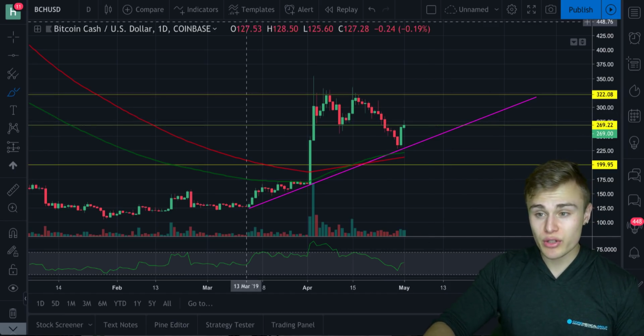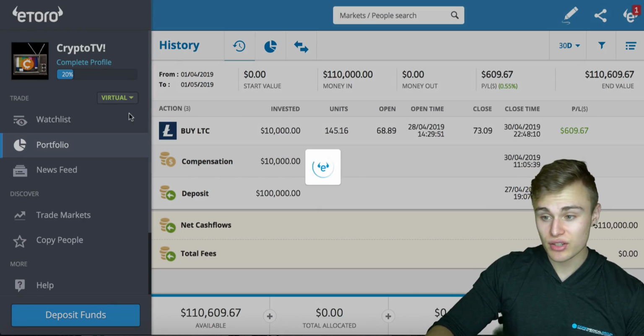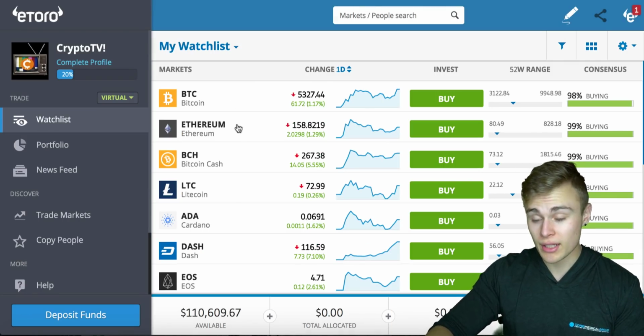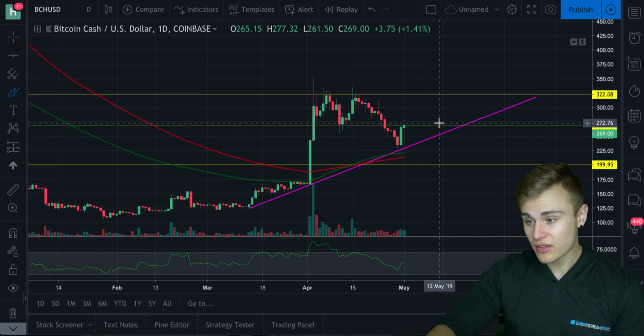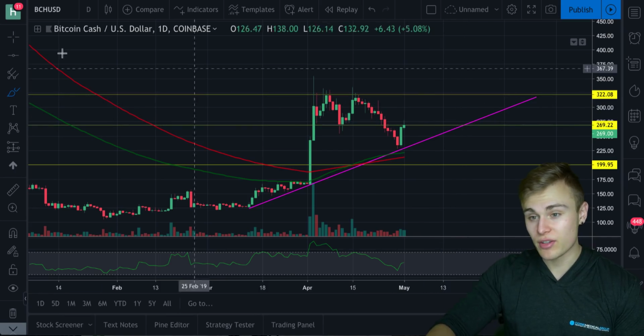Right here, we'll do it on the virtual simulator, which we know has Bitcoin Cash. It is right here, so I highly recommend downloading the app. It won't load. It's most likely because I'm streaming this and recording it, but you can see Bitcoin Cash is right here. So we're just going to wait for this to prove itself. We're going to see if this comes down, consolidates right down into this channel right here, and the second we break this yellow line, that's when I'm going to throw in and ride this wave all the way up to the top.